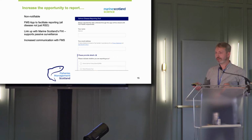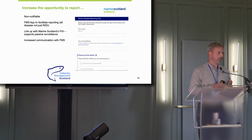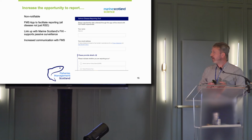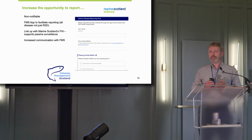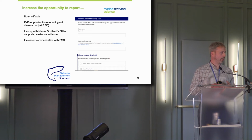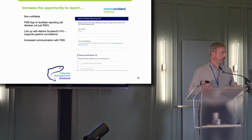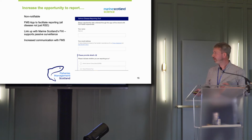I've already mentioned the Fisheries Management Scotland app, so that's again increasing the opportunity to report information, not just on red skin disease, but we heard yesterday on pink salmon and on other disease conditions too. So that's a really beneficial tool. And Marine Scotland's Fish Health Inspectorate will feed into that. We'll extract information from it, so it will help to feed into our passive surveillance initiative. So it will help in terms of the response that we can give, and with a plan to be more joined up with Fisheries Management Scotland in terms of discussing that data and assessing where we can go next with it.